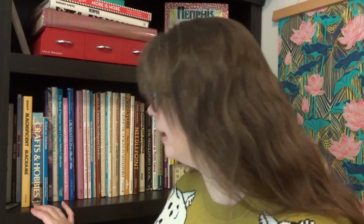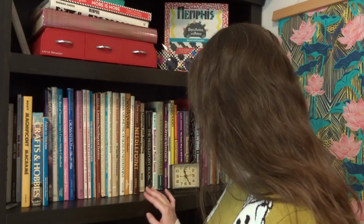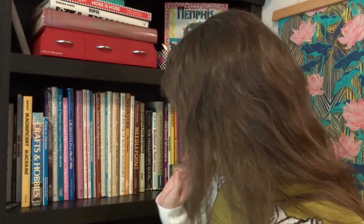Crochet, macrame, plenty of cross stitch, lots of needlepoint of course, some embroidery, sewing, some questionable crafts back there we'll save for a future day. You know, I think I want to start over there with my general needlecraft books. Those are the ones that have a multitude of crafts inside.